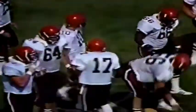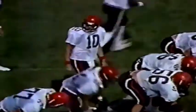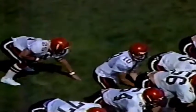Well, the penalty is against the Aztecs. Moves the ball all the way back to the 7-yard line. That's six penalties, 52 yards assessed against San Diego State. Aztecs will now just run the clock out. They have three backs in there. So Matt takes a snap from Matt Long.